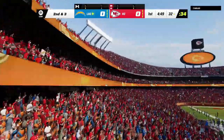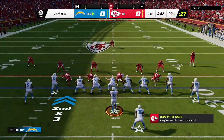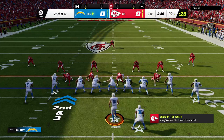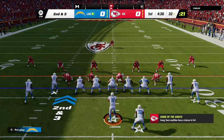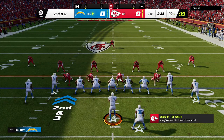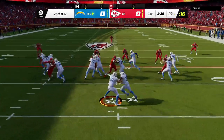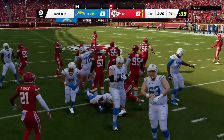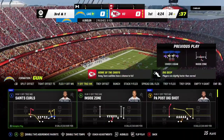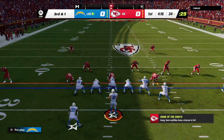You want to establish a guy of his caliber who runs like this early because they'll pay dividends as the game progresses. A good run, got seven on first. Here's second and three. Once more, here's Eckler. And this won't be enough to pick up the first. A gain of two, third and one. Just not a whole lot of room to operate there on that carry.